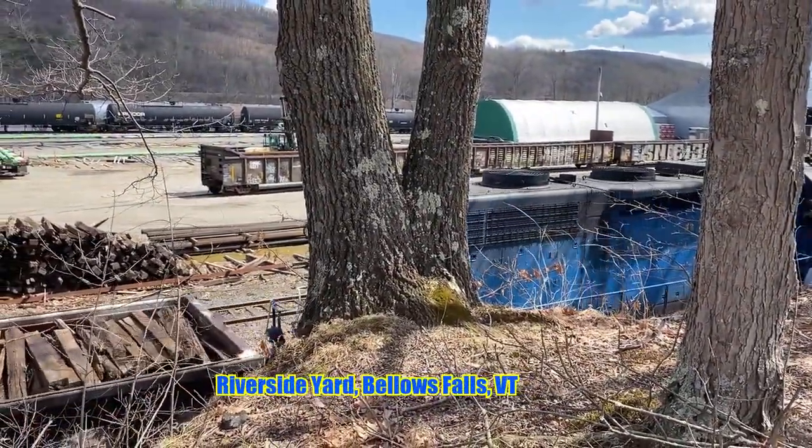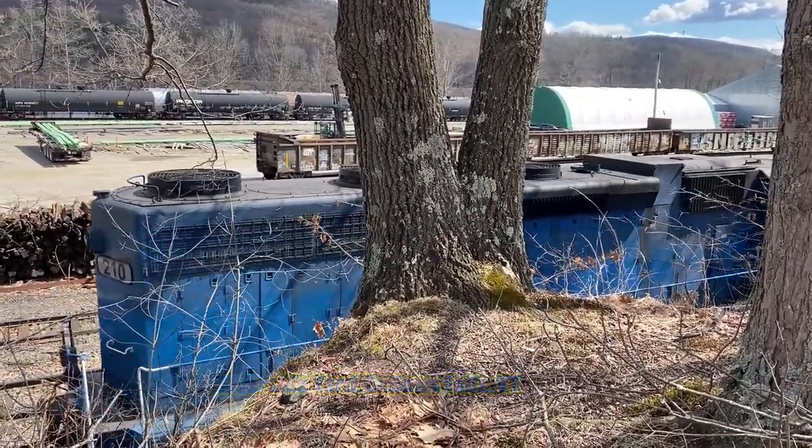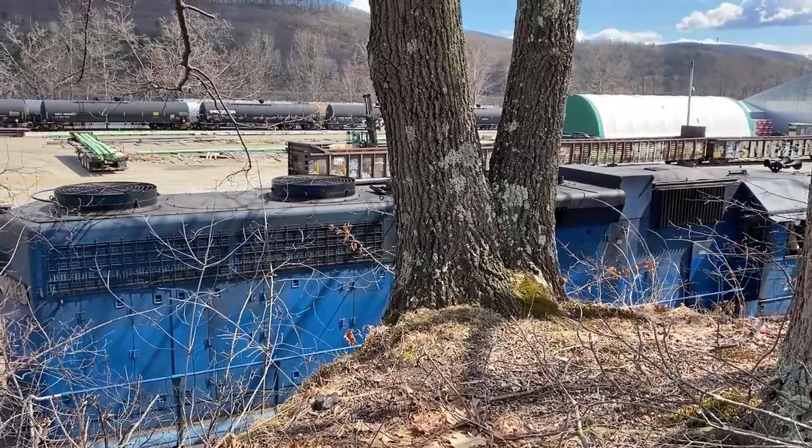Okay, we're here at Riverside, and there's a train. That's news to me.